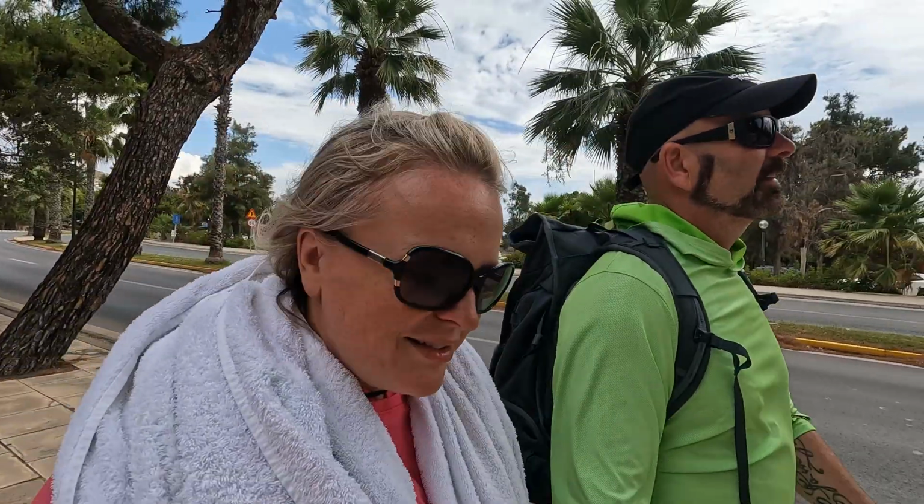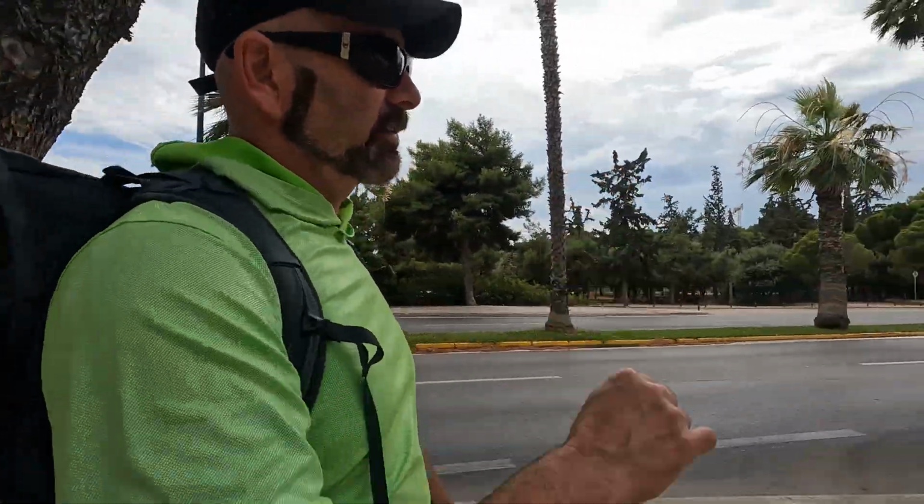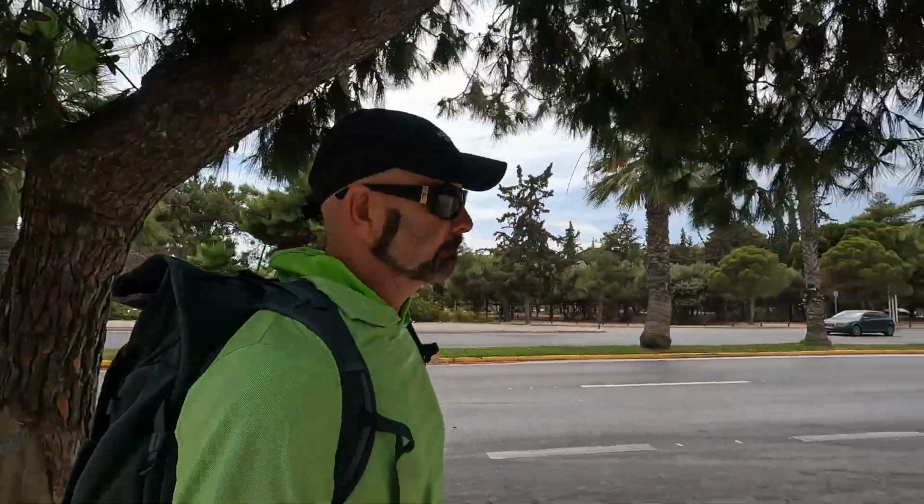Now we're headed to the 4th beach for the day, and we hope we're gonna miss the storm and get on the bus before it rains. Big black cloud ahead of us, I'll tell you that. Big black cloud. Can't see it because of the trees, but I just got a glimpse of it and it looked pretty angry.